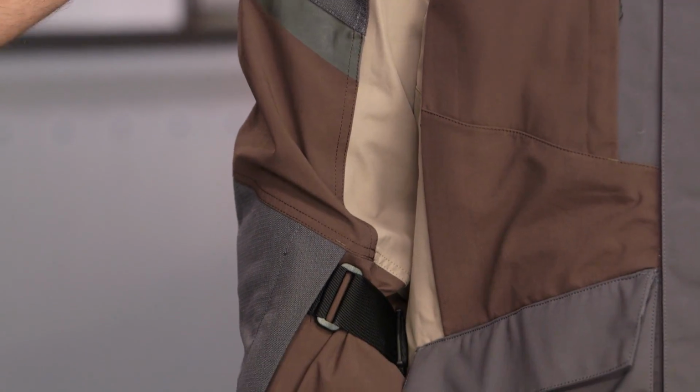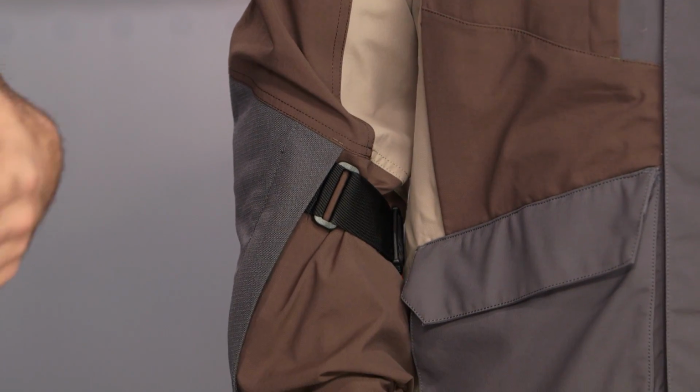Now, keep in mind, this is designed for those of you riding off-road, which means that it's going to be beefy enough to handle four or five low-speed crashes every time you're out there riding. If you're like me, I have a tendency to fall over a lot when I'm off-road.